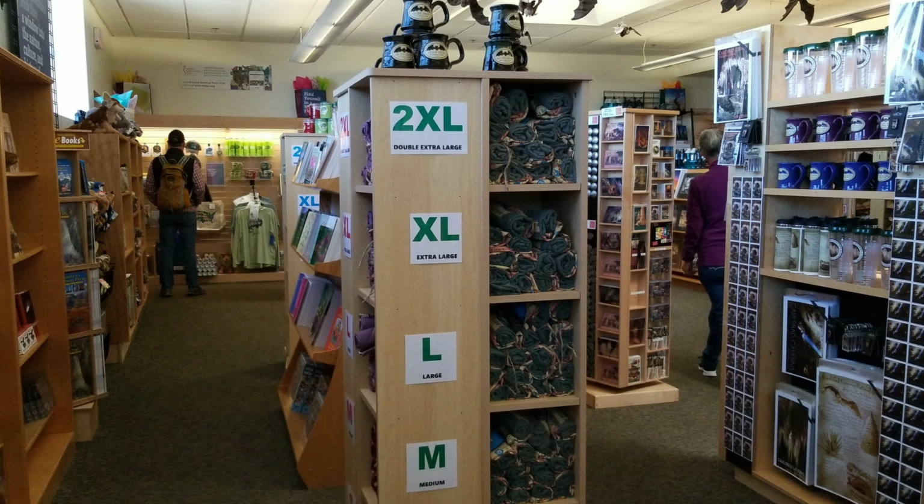The gift shop was amazing. There were several gift shops, but they were quite large and had a wide variety of things to offer. We got some great shirts. Chris is wearing one today.